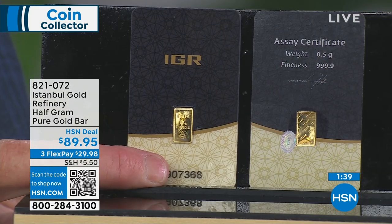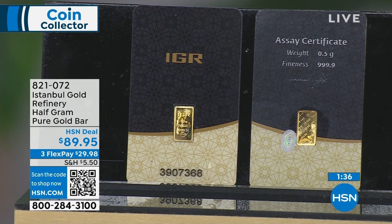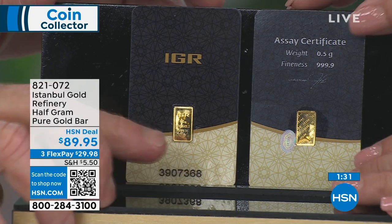It's great. For a gold bar. This is not layered or plated or vermeil. This is an actual gold bar. And it's struck. You can so see, cool.